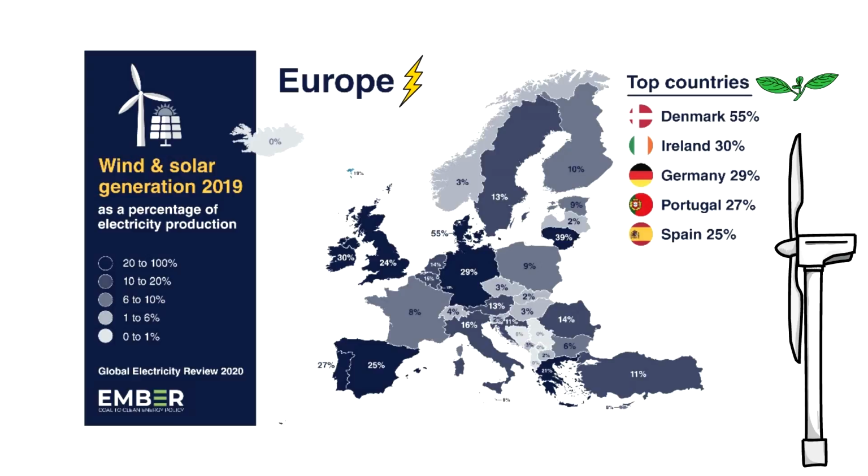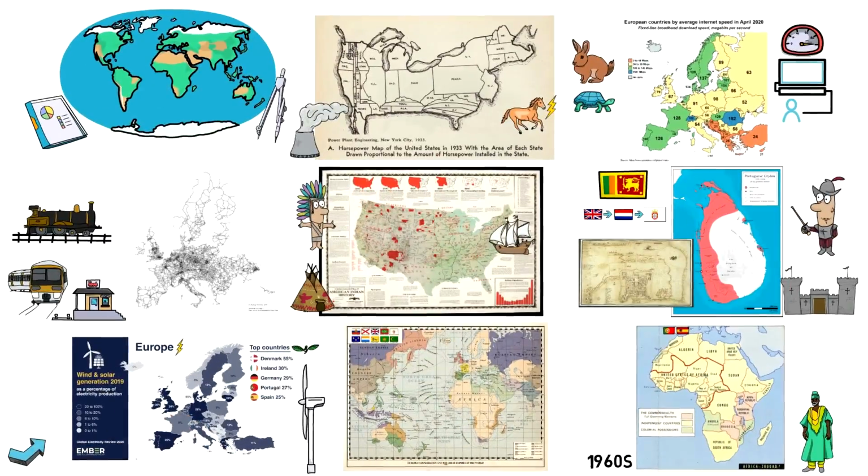So those are a few interesting and historical maps that I found and wanted to share with you.